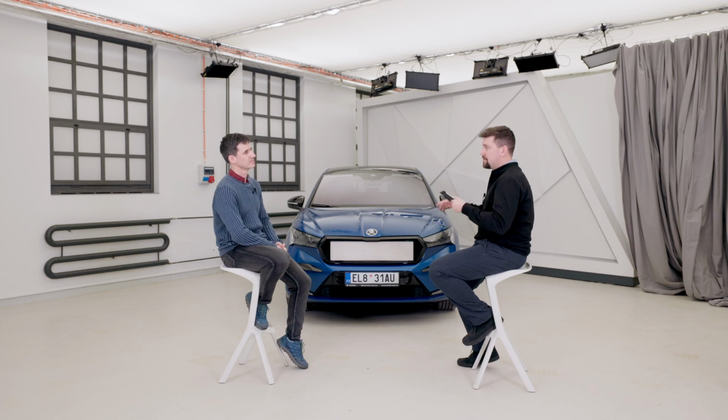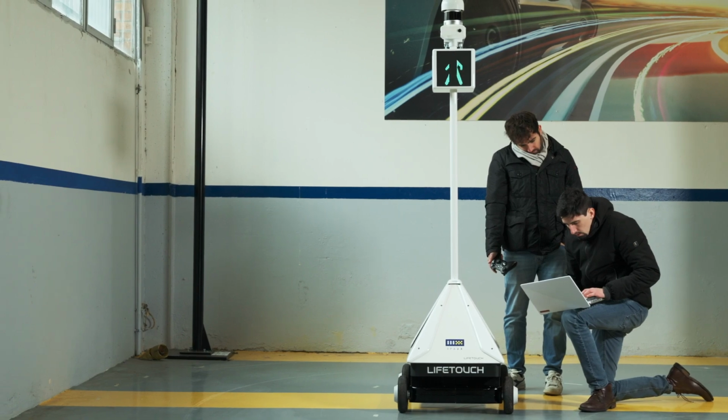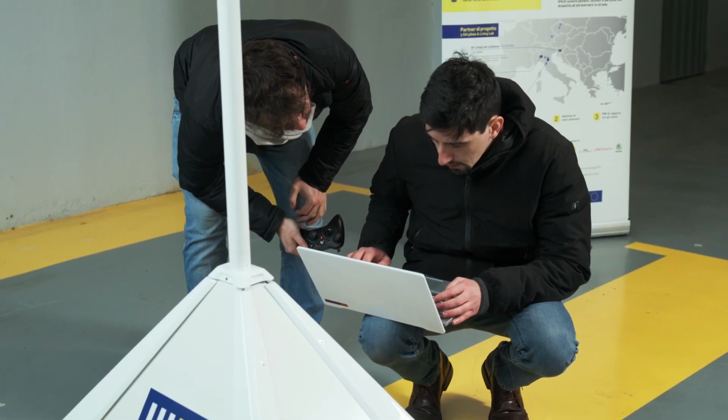The entire EU-funded project is managed by the Technical University of Munich and we'll be discussing it in more detail in today's Simply Clever podcast.